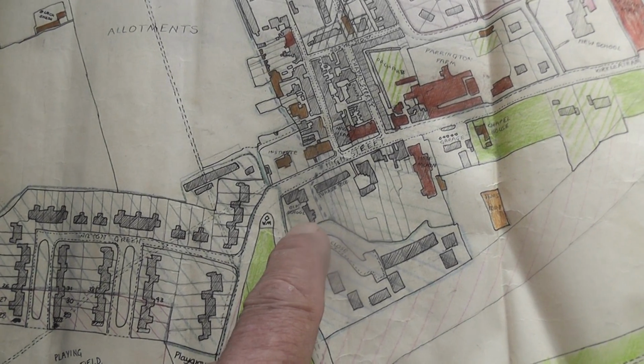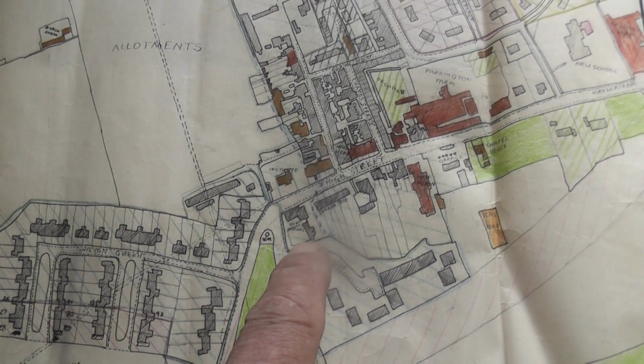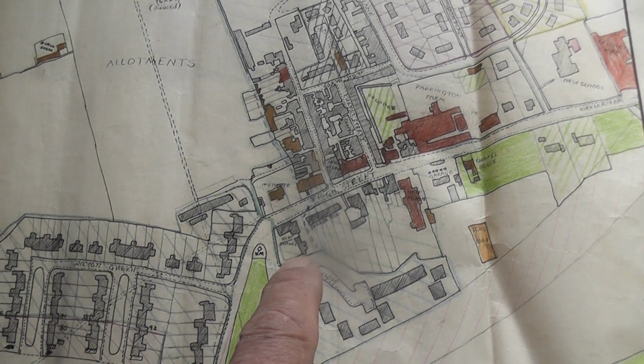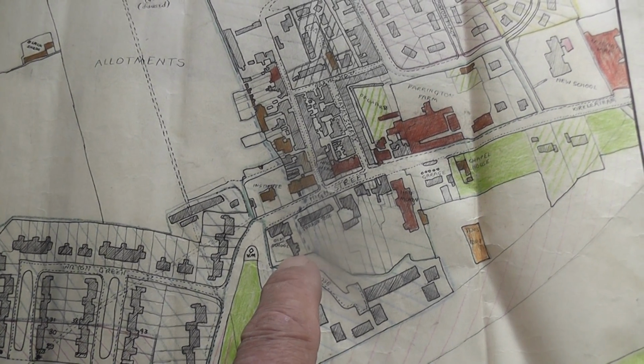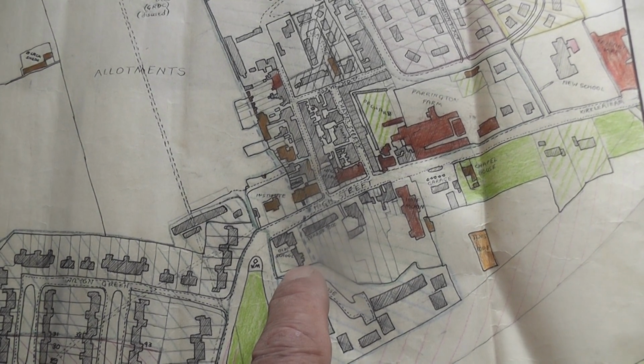This is the original school, which was built in the 1870s, following the Education Act, where we were all educated for our sins by Mr. and Mrs. Fentiman and a woman called Mrs. Moore.